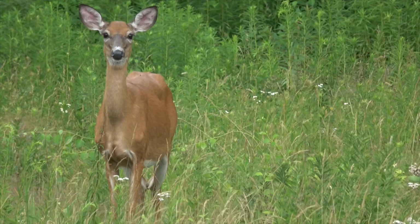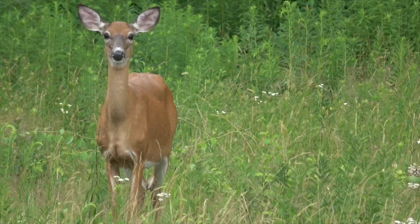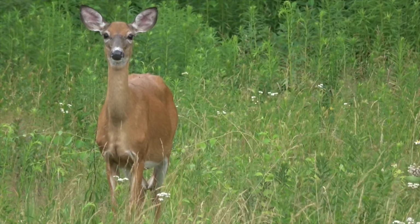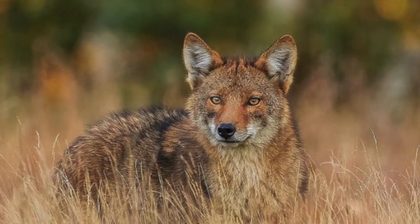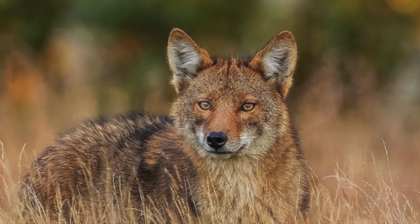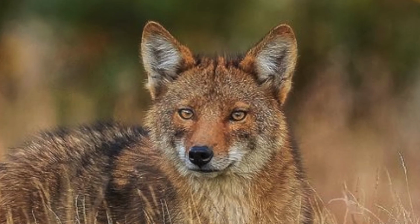White-tailed deer take shelter in forests, venturing out in early evening to browse along their edges or in adjacent fields. There is also the beautiful yet controversial newcomer, the eastern coyote, an animal that has spawned either a love or hate relationship with its arrival.